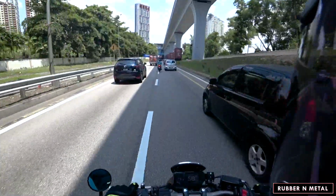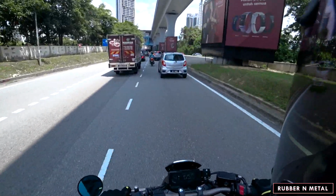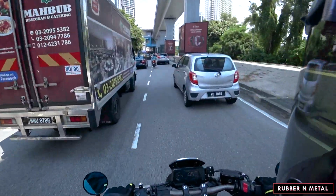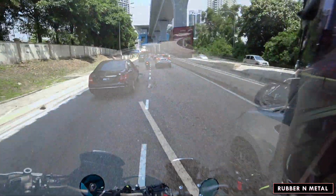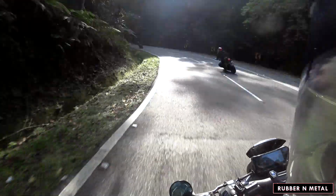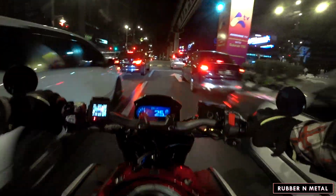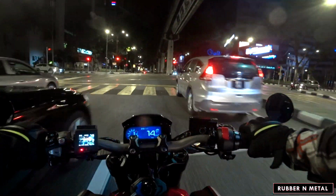So the stock tire that came with this bike was adequate for its performance. It never failed me whatsoever. I managed to take it out on mountainside roads for some spirited riding, on some cruises, on rainy days, and also on basic commutes.